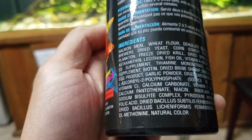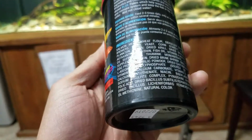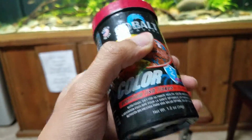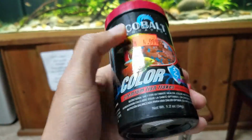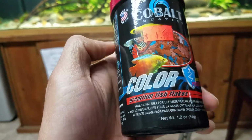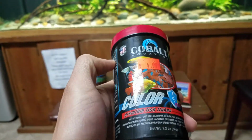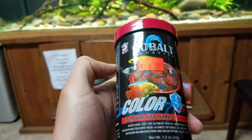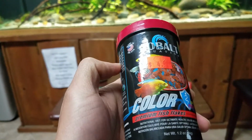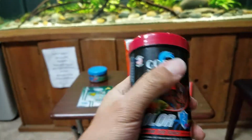There's the astaxanthin, which is the color enhancing ingredient. This one is good. It's messy. The fishes love it though. If I can find a better flake food that won't get destroyed the moment I put them in the water, that would be awesome. But as of now, this one will do.